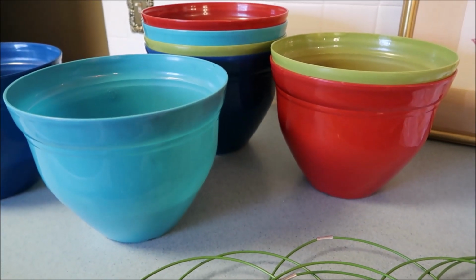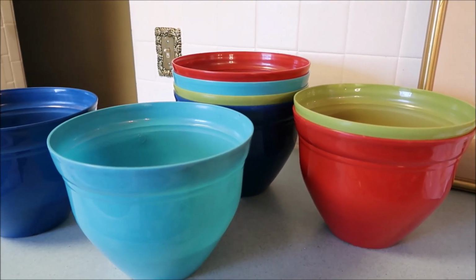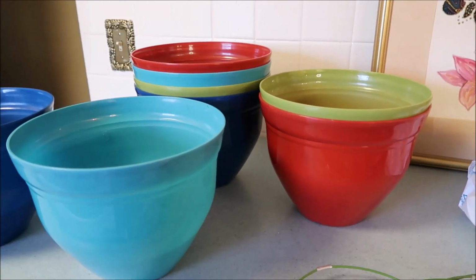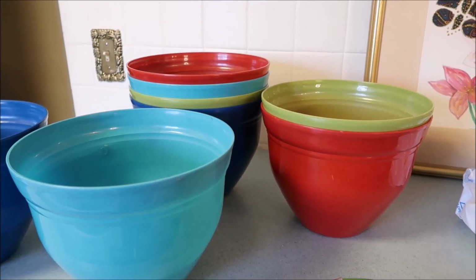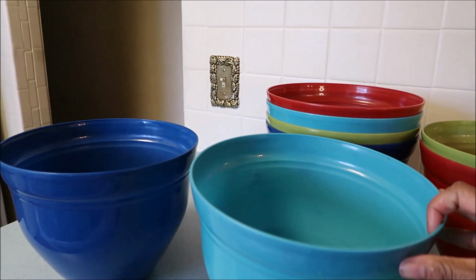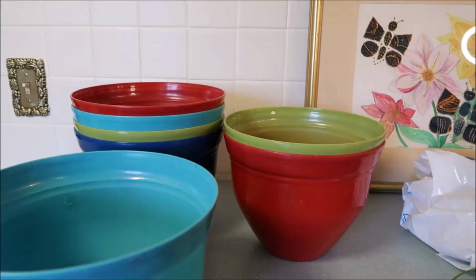You also have to remember that a lot of the herbs are not very colorful plants. They have color, but sometimes it's muted, or the flower is really insignificant. So it is important to have some color in the garden with these pots, and that's what these pots are going to offer the garden.